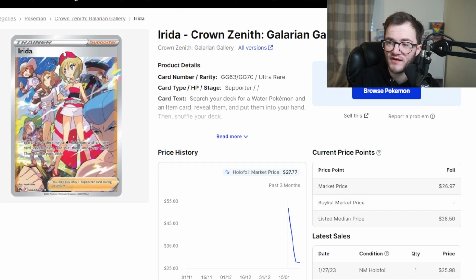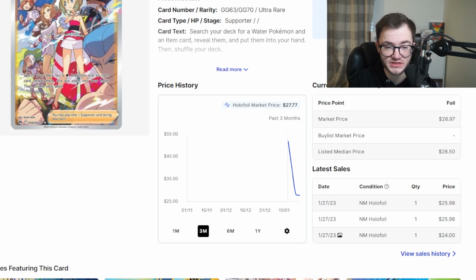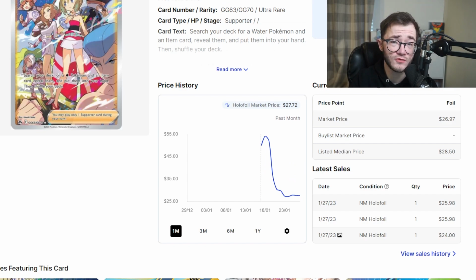Really nice. Then we have the full art Irida. Now in the Japanese set, we know it's the most expensive card in the set. Japanese female trainers do exceptionally well, and as a rule, we feel like this card would do well as well, but not quite that good. It did come out around $55 and it's sitting around $26, $27 right now. I expect this card to drop even more, probably sit around $20.